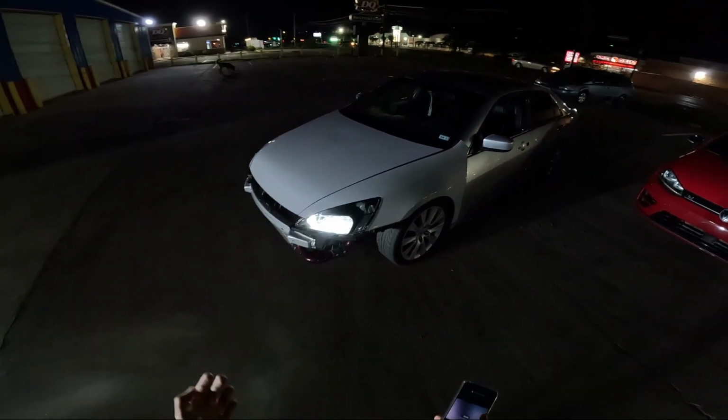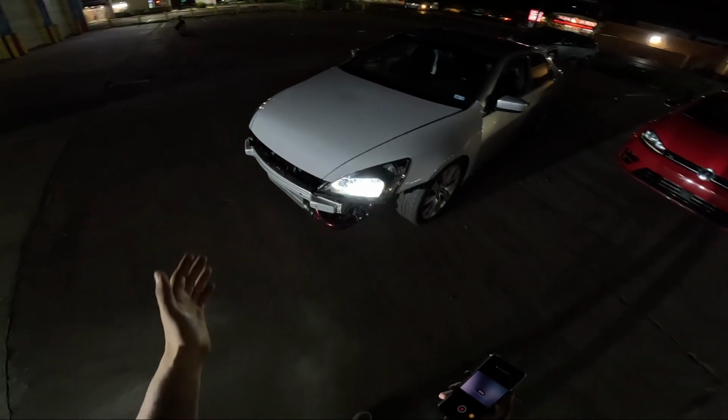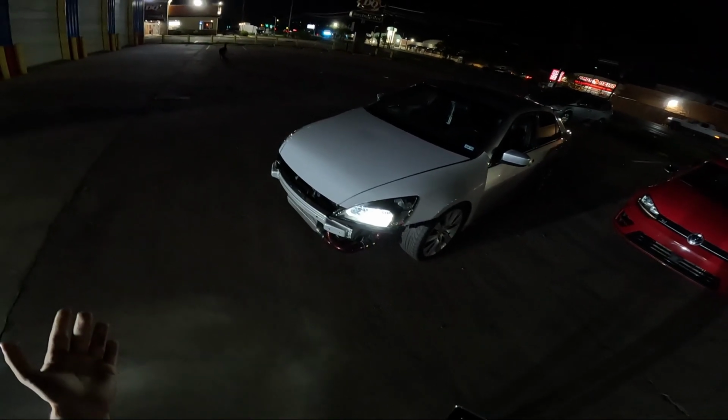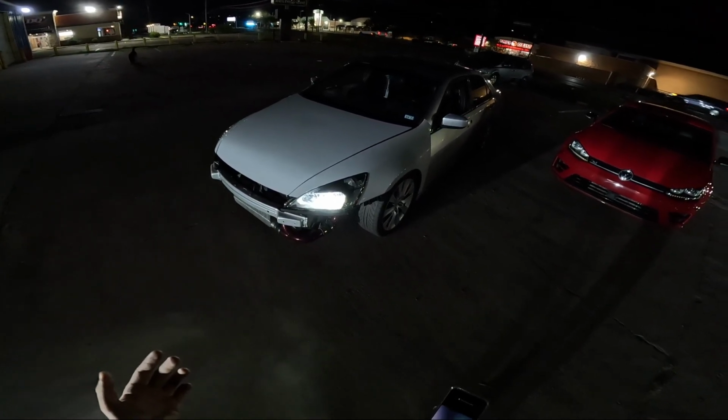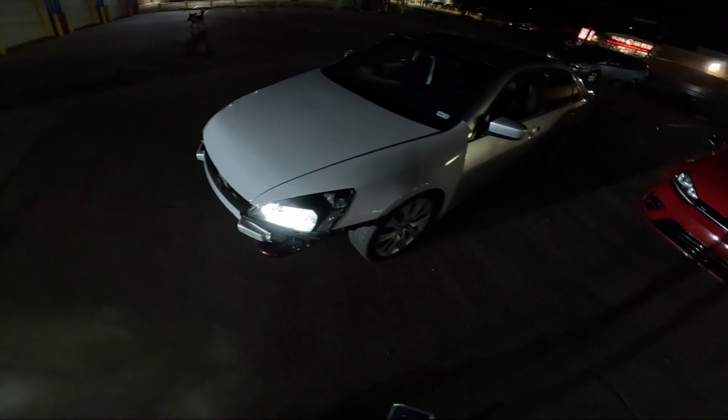Alrighty boys, so here's the car. It's my 2007 Honda Accord. It's got a built K-series, built transmission, eBay turbo, custom turbo kit. That's pretty much the setup overall. Right now we're running some crappy street tires on these stock wheels.